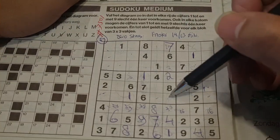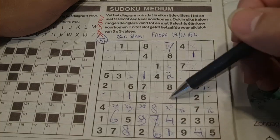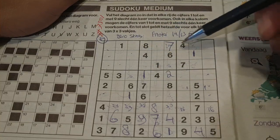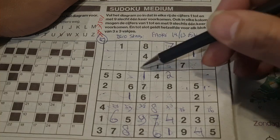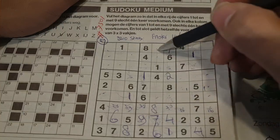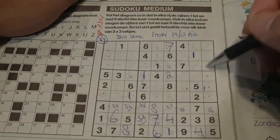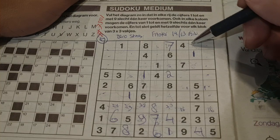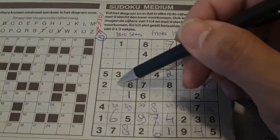Okay. 3, 5, and need a 9 here. Here also 3, 5. 3, 5, and then 3, 5, 9, and then 2. Need a 2 here. Need 2 here. Need a 4 here. Need a 4 here.